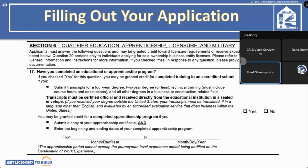Do not have the program send transcripts directly to CSLB. You don't want to take a chance that we are not able to match them up with your application. CSLB may grant you up to 3 years of credit based on your education. This credit is not on a year-to-year basis, meaning if you have a 2-year college degree, you won't necessarily be granted 2 years of credit towards the experience requirement.